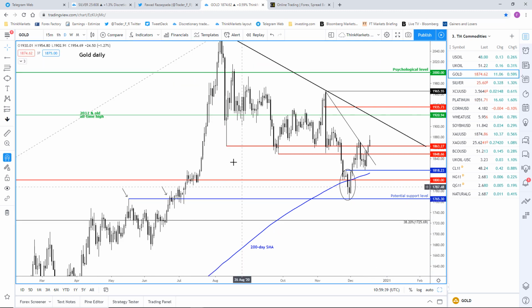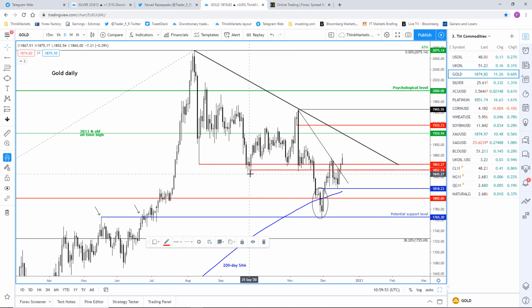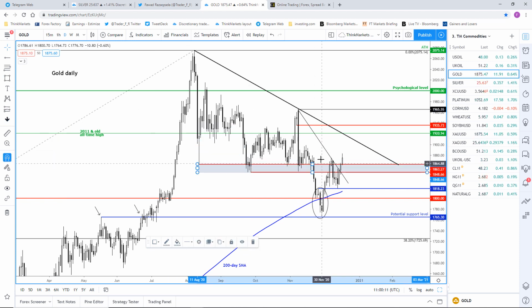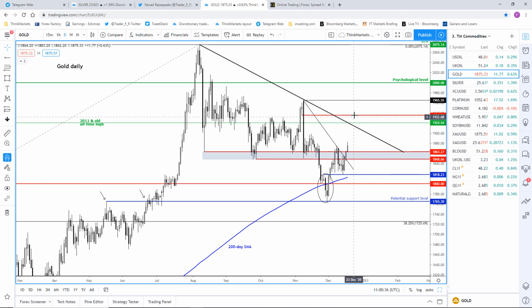And zooming into the daily chart of gold, we have broken back above these lows here. So this was the October low. This was the September low, and that was the August low. All of these levels should have provided resistance, but we've created a higher high above this level here, which was the most recent up move before that big breakdown that happened. So the fact that we've moved above that, and we've broken this bearish trend line, and reclaimed this key area, I think all of that points to a continuation to the upside.